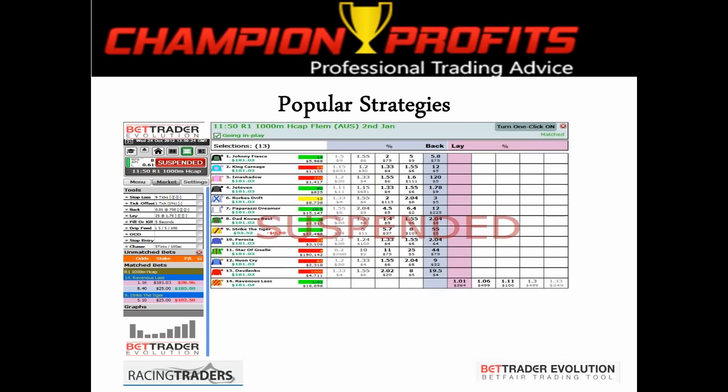And also another technique I use there, I laid Strike the Tiger at 5.1 when it was beaten in running. You can let the software identify when a horse is beaten and lay it for you. So that was one strategy.